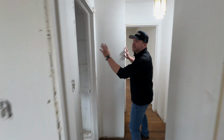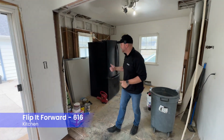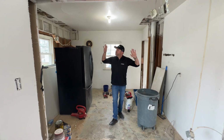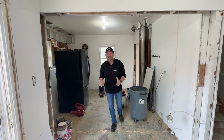We'll finally get this bathroom drywalled, get the finishes installed. And then once the plumbing is ran inside the kitchen, we'll be able to rock this, get it finished, get it painted, and move right along. We've only got 19 days left to get this house done.